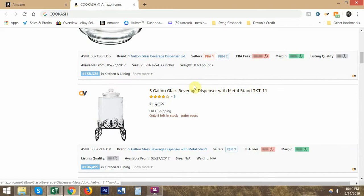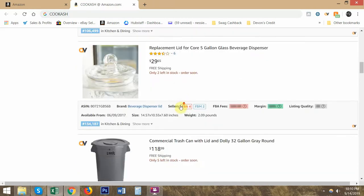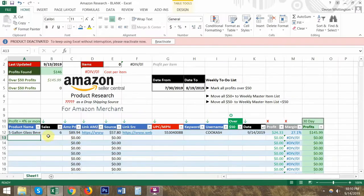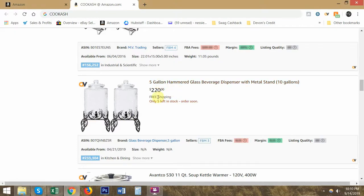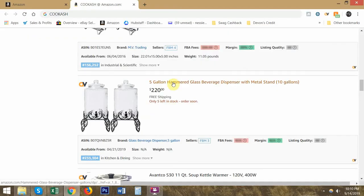So moving forward, you just simply copy paste all of the Amazon ASINs into that window that you should have kept open, and you just keep checking them and checking them and checking them, and then whenever you find an item that does appear to have a profit margin, you simply bring it into this spreadsheet here.